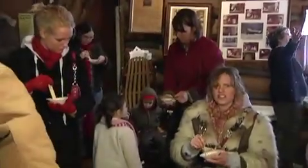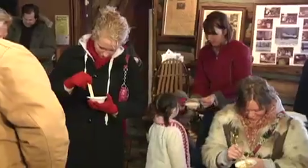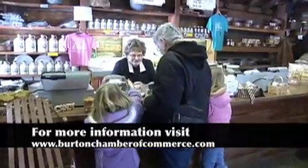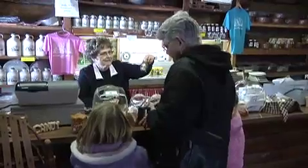The maple stirs are a huge hit. The log cabin sells maple syrup, candy, and pancake mix. For more information on the pancake breakfasts, other events, or to purchase syrup, go to their website, burtonchamberofcommerce.com. March is definitely Maple Madness time in Burton, Ohio.